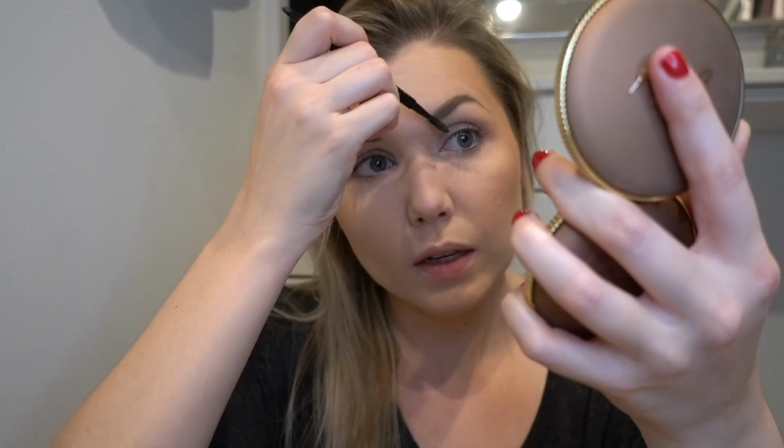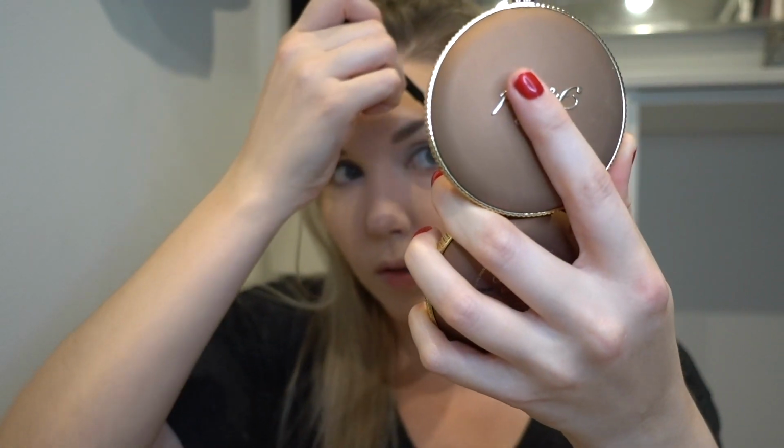Alright, when I'm done filling them in, I go back and comb through them just to make sure everything's blended and I didn't miss any areas. Great. Next, I'm going to set my brows using the Anastasia Beverly Hills Clear Brow Gel. This stuff is literally like hairspray for your brows, or like hair gel for your brows. It does last quite a long time, like the actual bottle itself. I feel like I can keep it for a few months. The NYX Control Freak is good, but I feel like this one holds my brows better.